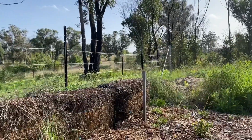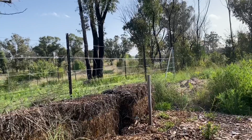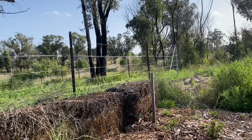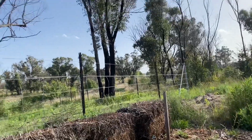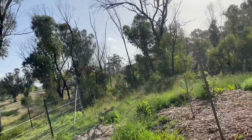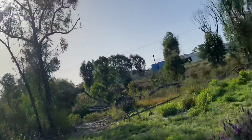Blueberries over there, I don't know if you can see them, but they're starting to come back now. They went to dormancy over winter, so they're starting to come back again. And they'll look a lot nicer through the year, I think, as long as we don't go through another drought. Lavender.